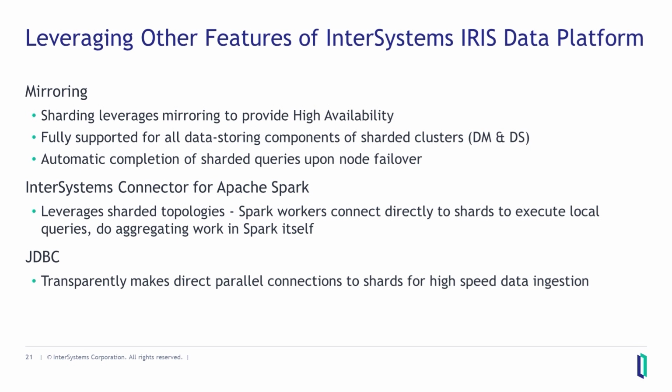Sharding leverages some other features of the Iris data platform. In particular, it uses mirroring to provide high availability. So all of the data storing components, that is the data shards and the master data server, can be mirrored. And when they are mirrored, sharding will automatically retry a query if one or more shards fail over during execution of the query.